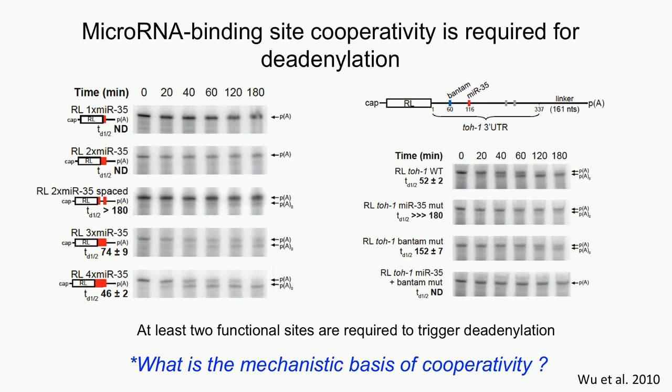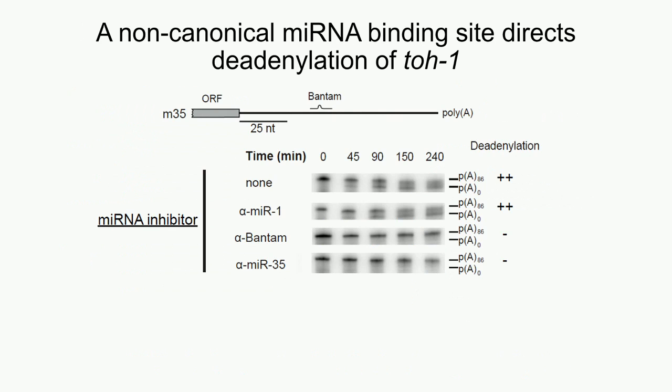Also, we observed the same thing using natural UTRs, where 2 microRNA binding sites were predicted, and if we mutated either of these sites, in the example of the TO1 gene here, where there's a predicted bantam and miR35 site, mutating either of these sites would slow down deadenylation to almost nothing. So this leads us to the question that I was interested in, which is what is the mechanistic basis of this cooperativity? Luckily for us, using the extract, we found a very useful UTR, which was predicted to only have 1 microRNA binding site, but was still deadenylated.